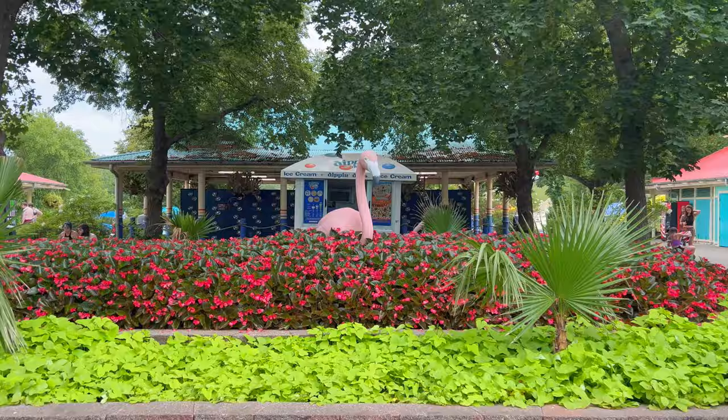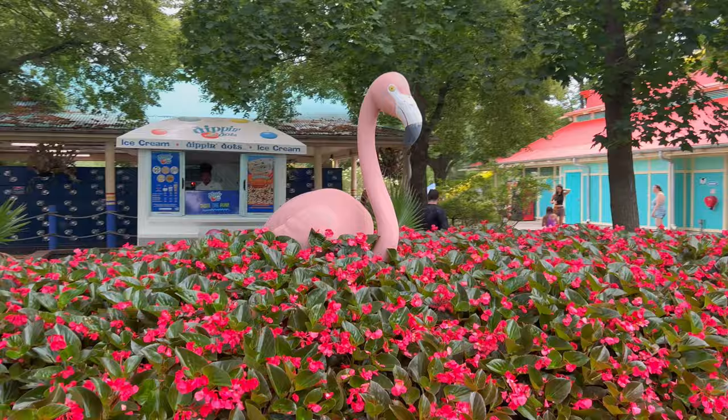So Worlds of Fun also has a water park known as Oceans of Fun, which, amazing name, by the way. I am obsessed with that little play on words there. It is open for one more hour, and we're going to run around, see what we can do. I probably won't film because technology and water parks tend to not mix very well. But we'll catch up with you soon. Flamingo! Now that is the only acceptable welcome party to a water park that I will ever accept from now on.